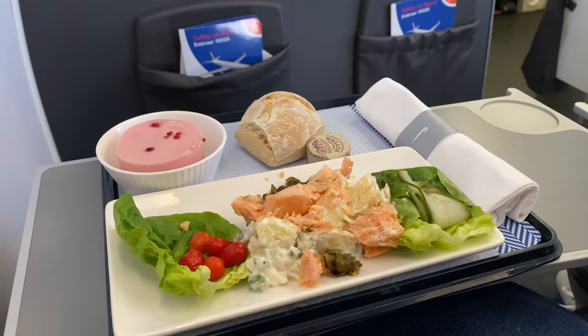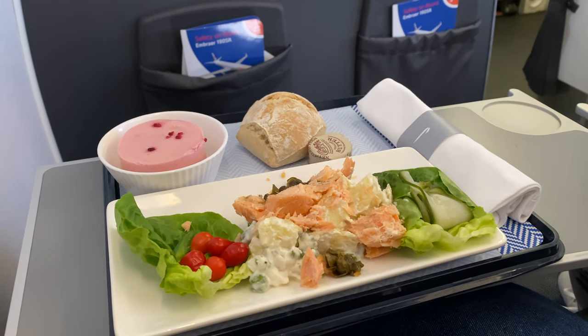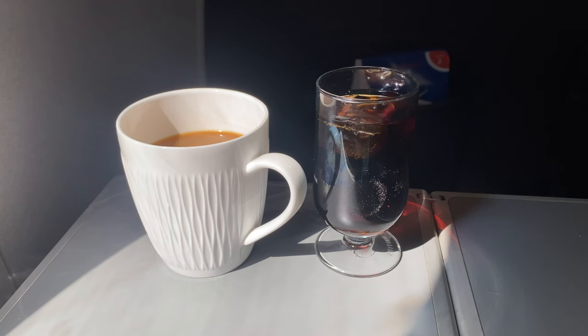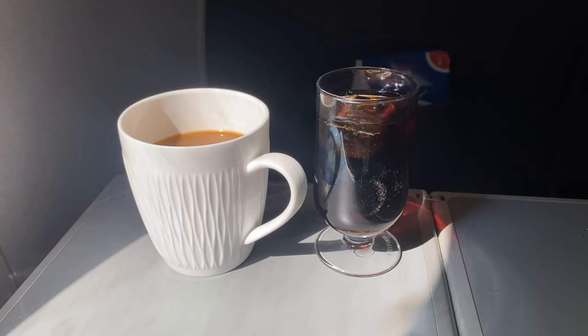After takeoff, it was time to get my table out because our meal for today's flight was served, consisting of trout with potato salad, bread, butter, and a strawberry mousse. Following that, drinks were served and I had a Coke with a coffee.